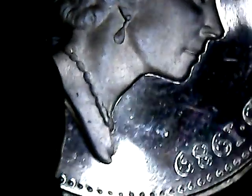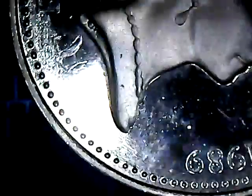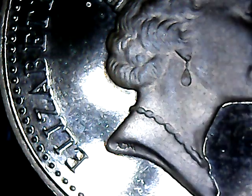And yeah, you can see that there's oil from my fingers. Look, there's a fingerprint that's just come on there. I'm trying to do this. It's a pain in the backside. Sorry.